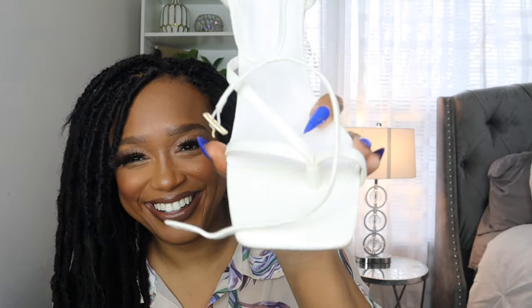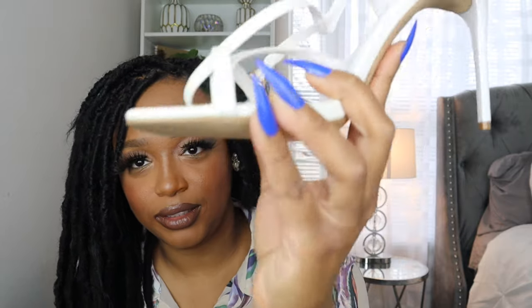But I went ahead and got these because I've been needing some square toe heels. They're super trendy right now. They've been trendy for a long time. So I thought I'd go ahead and get some. And they really just make your outfits look so much better. It makes you look like you're just such a fashion girl. If you put on some square toe heels, you just look like you're dipping it and doing it. No questions asked. So yeah, I absolutely love these.